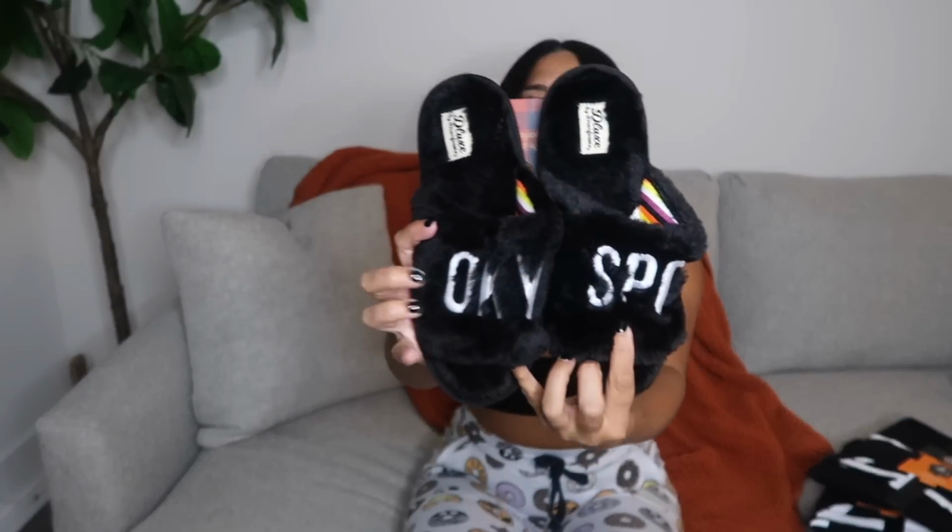They're so cute. They say spooky on them. I can't wait to put them on. I'm actually gonna put them on right now. If you know, you know I love slippers, and that's the only way I walk around my house. It's not barefooted, it's with slippers. So cute. They feel like clouds. Oh, I love it. Honey, you missed out.